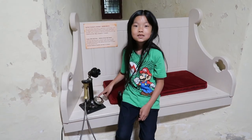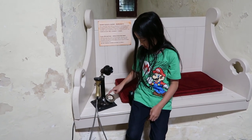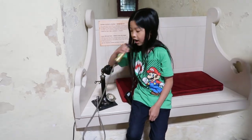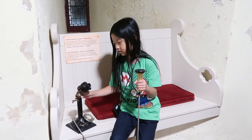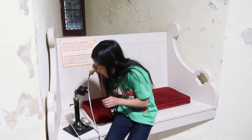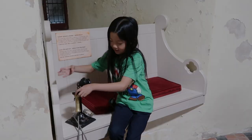Okay, let's see if Gen Alpha can figure out how to use this phone. Is it a turn slot? Nope, that's not how it works. Try again. Yep. Hello? This one goes to here. Nope. This one. Oh, like this? Yep. Hello? It only took him three different tries.